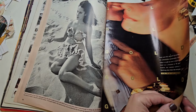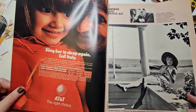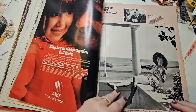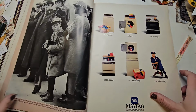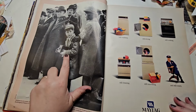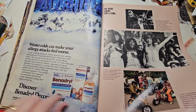Gold. That's a creepy looking face on her. Jackie. Oh, these are fun. Oh, that's the original Maytag man? Maybe? He's changed over time. I like that. Boy, there's so much cool stuff in here. I might not be able to cut it up. We'll see. Time will tell.